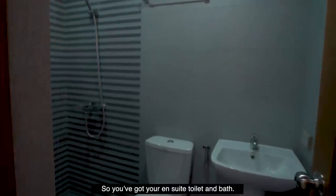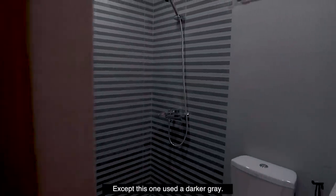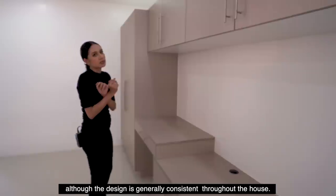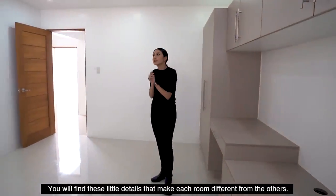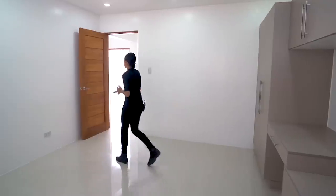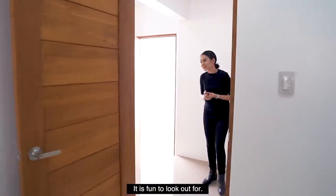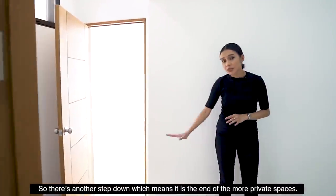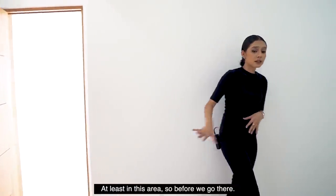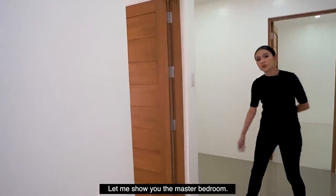So you've got your ensuite toilet and bath, which basically looks like your other bathroom, except this one used a darker gray. So what's nice about this house is, although the design is generally consistent throughout the house, you will find these little details that make each room different from the others. It's fun to look out for. Yeah, so there's another step down, which means it's the end of the more private spaces, at least in this area. So before we go there, let me show you the master bedroom.